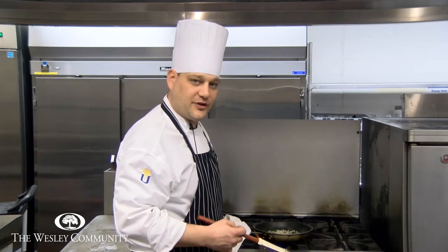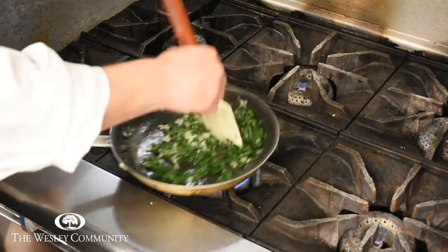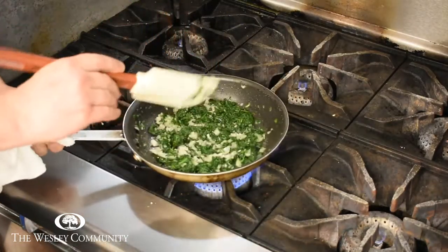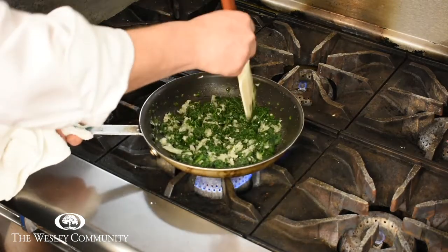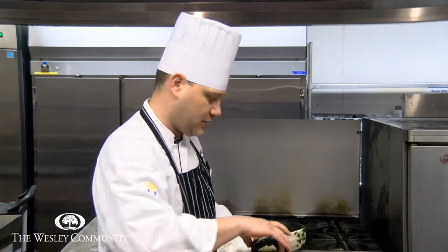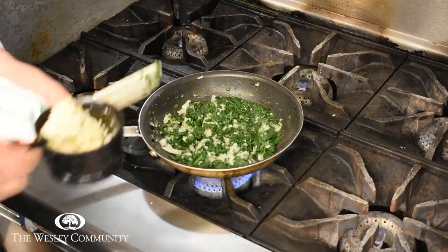So you can also play with the ingredients, a little more or a little less, depending on how you like it. We'll let the onion saute for another minute. Once that starts to get some color, the next thing we're going to add is our minced garlic. I tend to like a lot of garlic, so I'm going to go ahead and put about 1 tablespoon in.